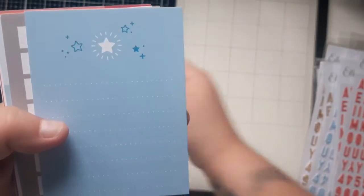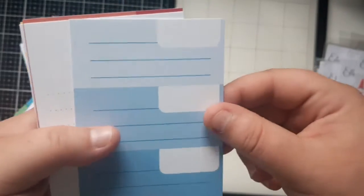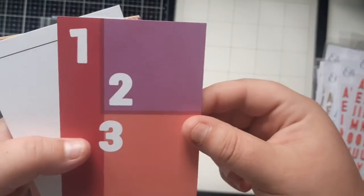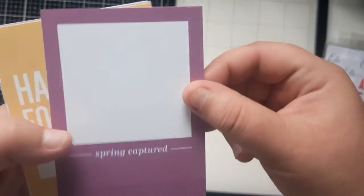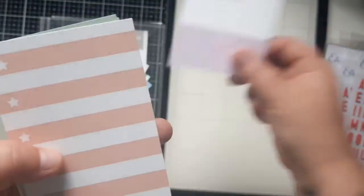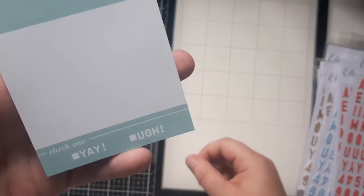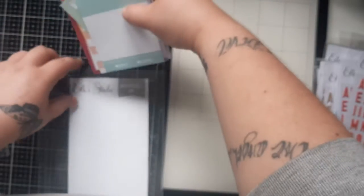I've never had any of these kits before, so I wasn't 100% sure what I was getting myself into, but they're great little kits that they've put together. Obviously, I'd pull in stickers and things like that to go with them, or see if I've got any stickers to go with them. Yeah, quite pleased with these. Hopefully it will make catching up on my Project Life albums a bit easier.